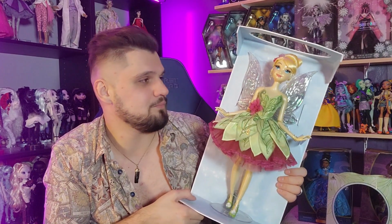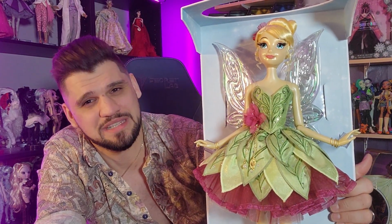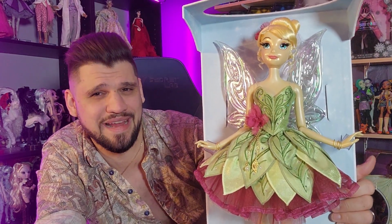I don't know, but let me know what you guys think. Maybe I'm wrong. Maybe my opinions are incorrect. I'm not sure. I'd love to hear what you guys think about this doll. If you do like her, please let me know. If you think she's a waste of money, please let me know. I'm leaning towards she might be a waste of money. Sorry. But it's just for me.